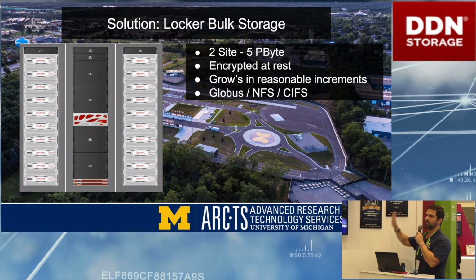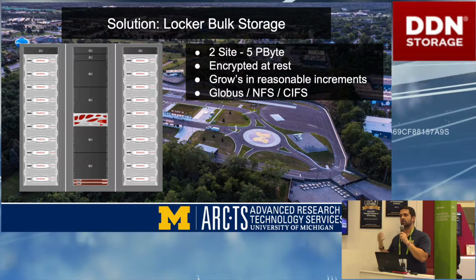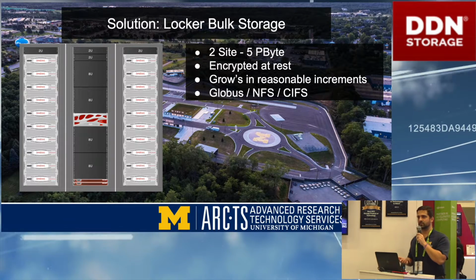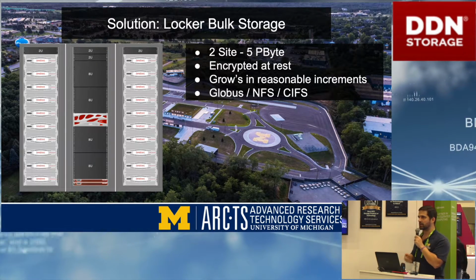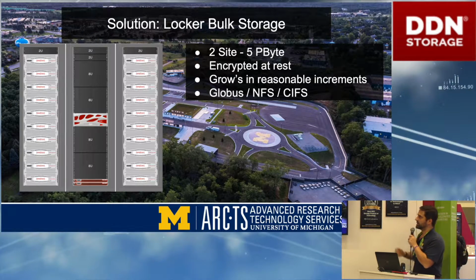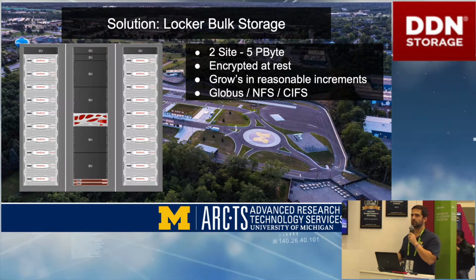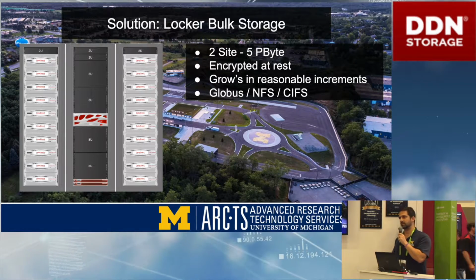Because what did faculty do that were extensive to this? They would buy servers full of disks. They'd buy a lot of Drobos. There was a lot of self-management. We had sensitive data out there not being monitored, not being audited, in laboratory conditions, so they weren't physically secured. This system uses all self-encrypting drives. This system will support sensitive data. It's going through the compliance process right now.